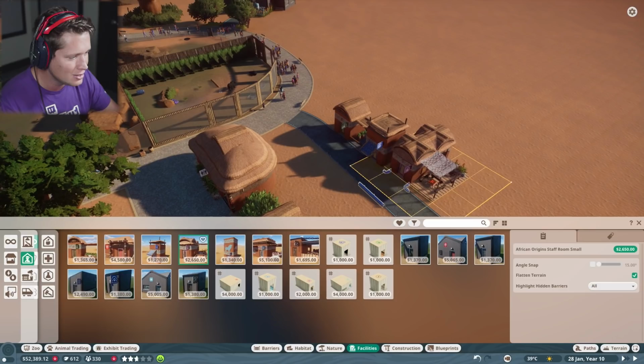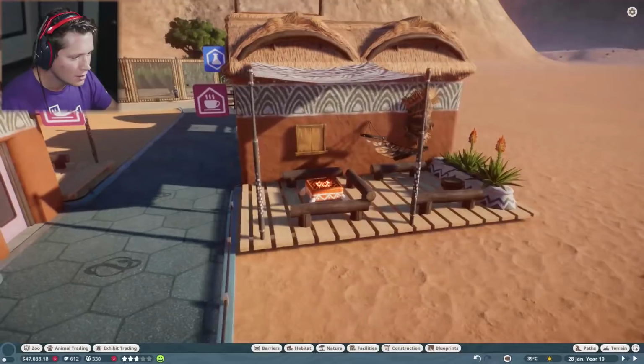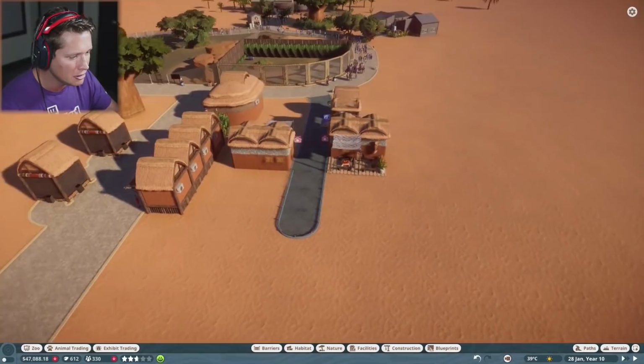Dude, this is so sick. I love it. I'm gonna put a staff room on each side. Seriously though, like how cool are these buildings, dude? This is so well done. They've got like little hangout areas and hammocks for the staff and stuff. That is awesome. So we've got all that.